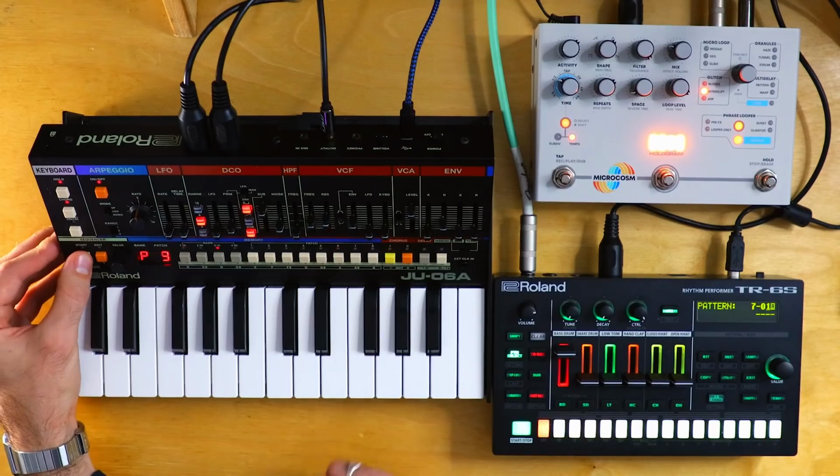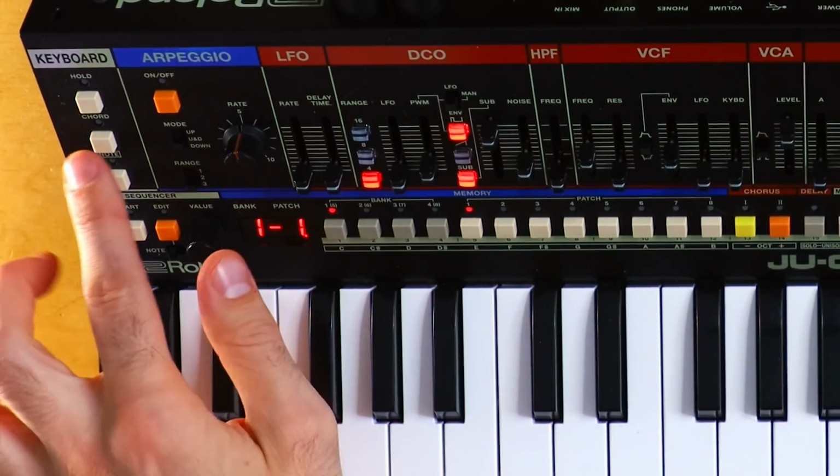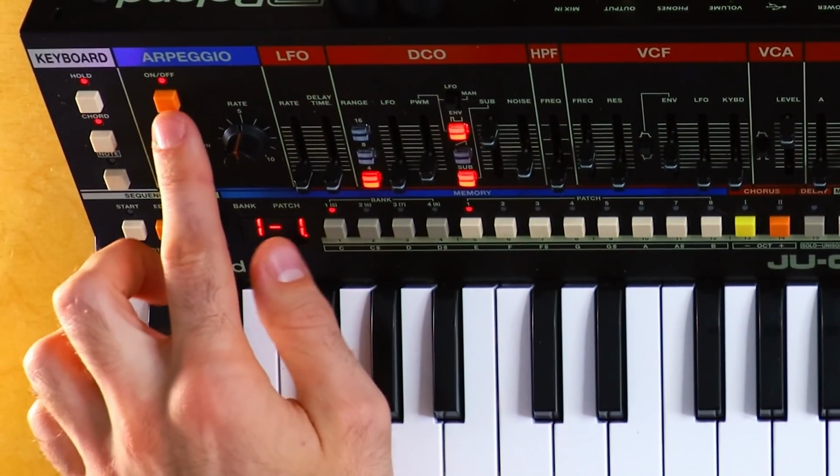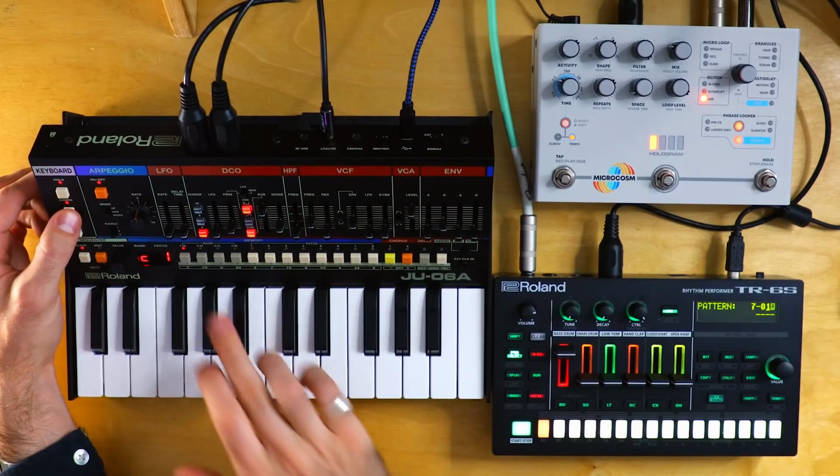But the ins and outs of what I'm doing with the JU06A. I'm actually going to change patterns here just to keep it fresh, which doesn't really matter because I'm using the same technique anyway. The key is these three buttons here, so chord, hold, as well as arpeggio. These are all armed, and so this is what I get within this sequence. You also have an option of switching chord qualities if you'd like.